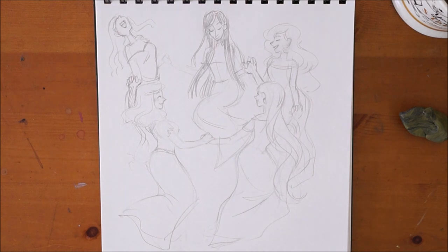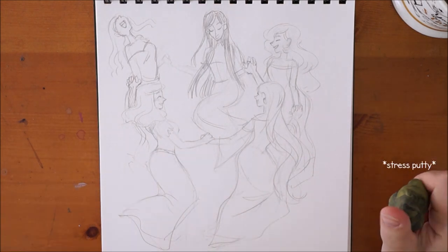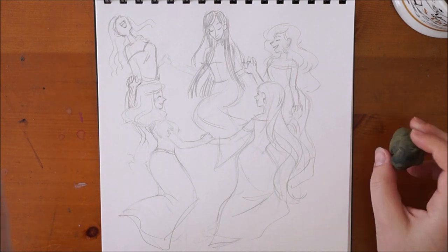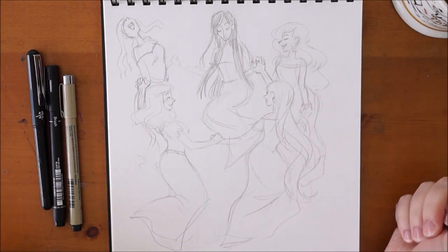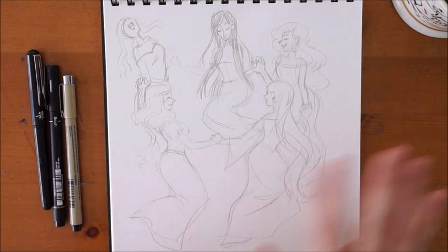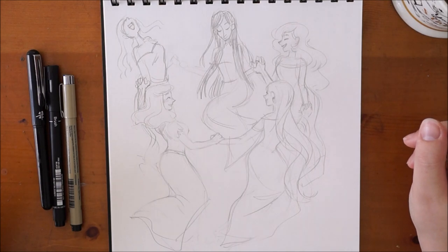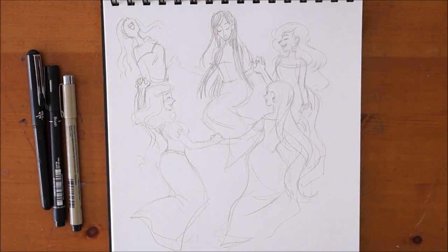Okay, so that's my basic sketch. All I really need to do now is outline it and detail it more. It's not the best thing I've ever done, it's definitely not the worst thing I've ever done. To get me loosened up and ready to tackle other prompts, it's good enough, I think.